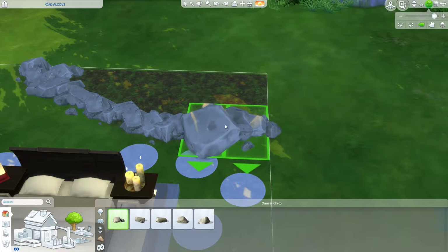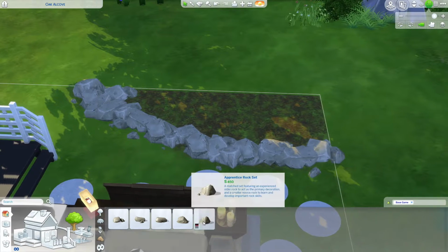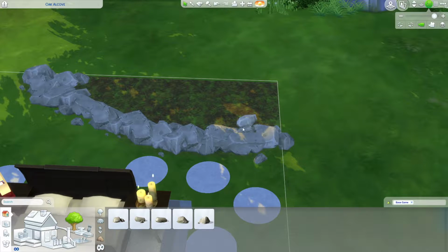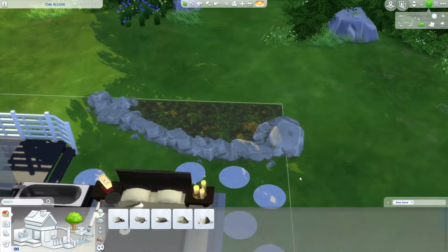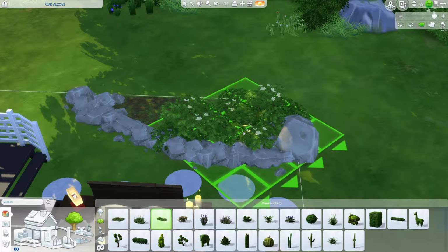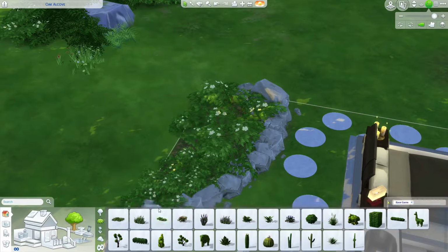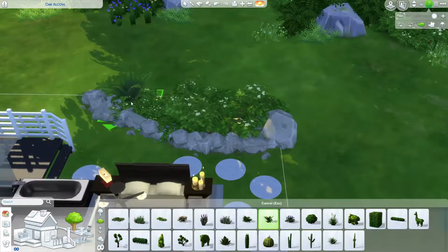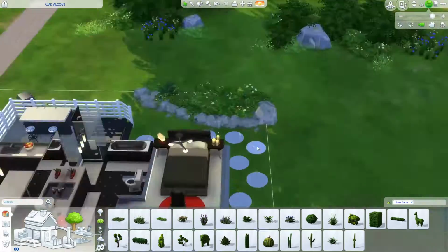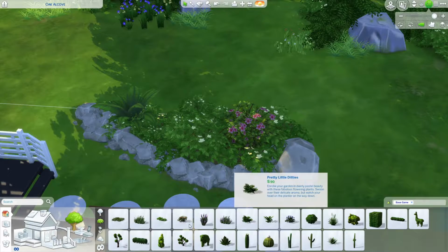I honestly find doing this whole rock thing super relaxing. And I love that I do this in a lot of my builds because it's very pretty all the time. It adds a lot without taking up a lot of space. And this low-lying lily plant thing is my favorite to use because I don't like the grass thing. It doesn't look the same. It doesn't feel the same.